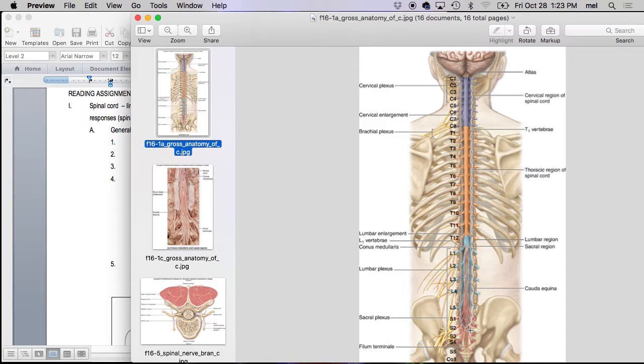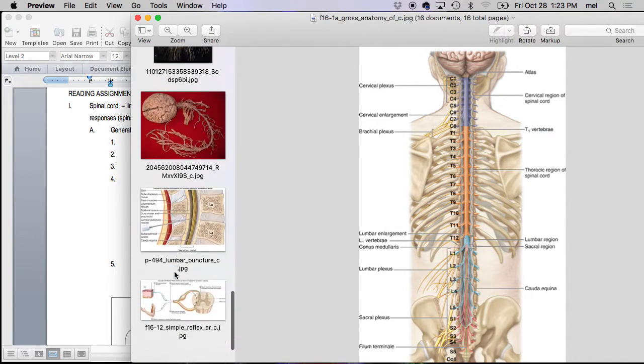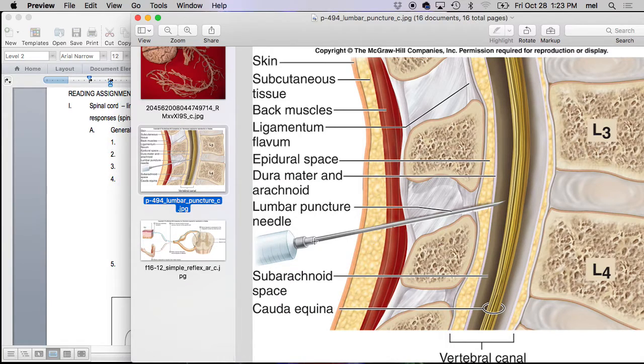Why would you want to do that? The reason you would want to do that is sometimes the cerebrospinal fluid is the least invasive way to get an idea of what's going on in the CNS. Okay, so I can suck out this fluid. It's called a lumbar puncture or a spinal tap. Here's what it looks like right here.